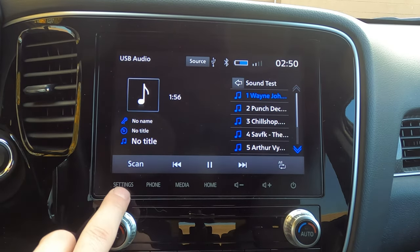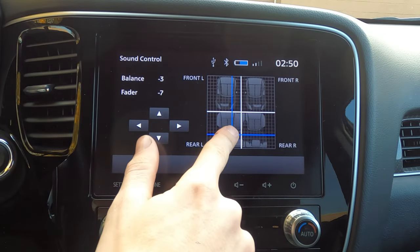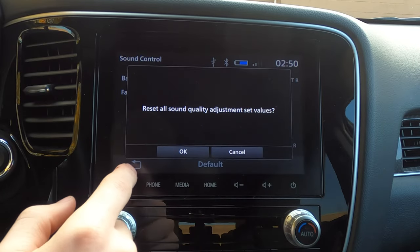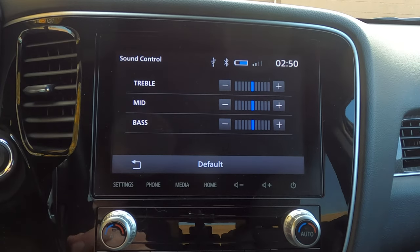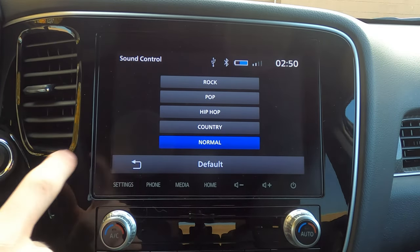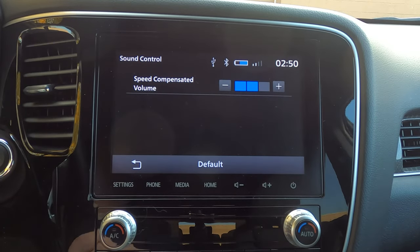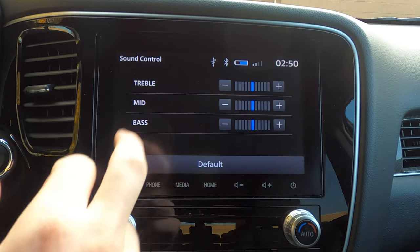Here's our media screen, but we're gonna go over to settings and sound control. You got your standard front, rear, left, right, fader, and balance that you can sort of move around like that. And then put it back to default. You have tone, treble, mid-range, and bass. An equalizer: rock, pop, hip-hop, country, and normal. And then other is speed-compensated volume. So as you get going faster, the volume will lift itself up. So let's go through the tone settings.